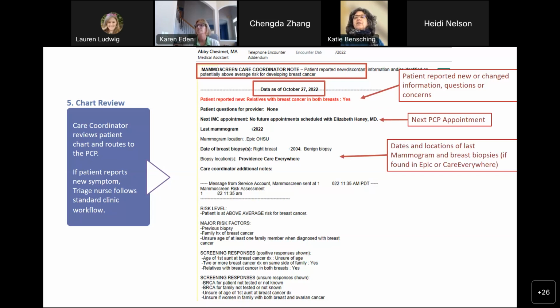Dates and locations of the mammograms and breast biopsies that are able to be found and pulled in, and those are the ones in Epic and Care Everywhere, are pulled in for ease. Next. And this is the full clinician summary report. Next slide.